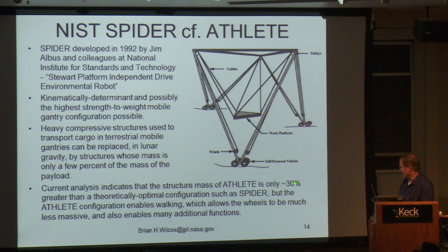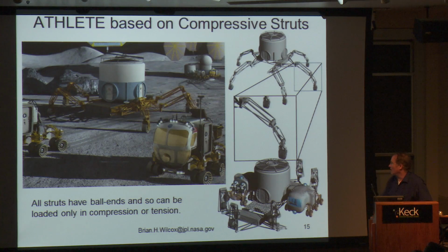Now what we did is we did an analysis that showed that the Athlete system, flexible as it is, has only about 30% more mass than this, but it has the ability to walk. And so we believe that that 30% penalty is worth it, because now we have elements that can walk. So if you get into soft terrain, or very rocky terrain, or you have to put your wheel over an obstacle, something like that, it's better to have that extra capability that we believe Athlete offers.